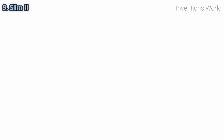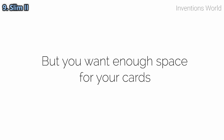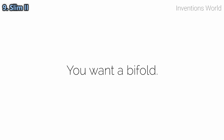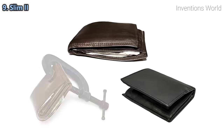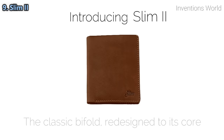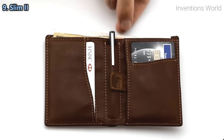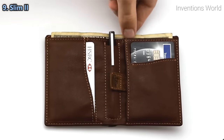Hi. So, you want to slim down, but you want enough space for your cards. You want a bifold. Slim, right? Not at all. Introducing Slim 2, the classic bifold redesigned to its core. It'll take everything you need and more. It fits every type of bill.